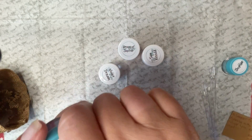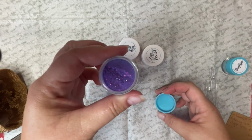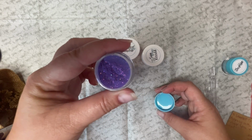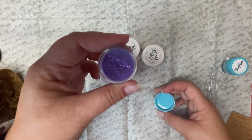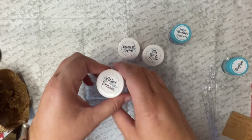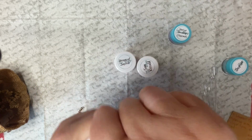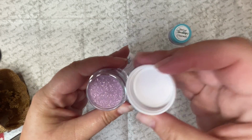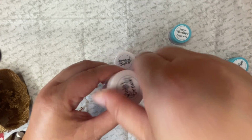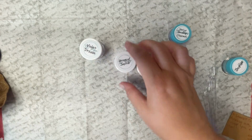Which is a thermal. And then, oh, look at that. I might actually have to participate in a One Color Wednesday to use this color by itself because this is gorgeous. And I think it shifts to a pink color. Then this one is Violet Dream. So these three were a trio. And oh, it's a gorgeous violet shimmer color. And of course, I'll swatch everything and do a little preview of the swatches at the end.